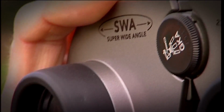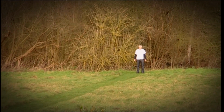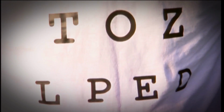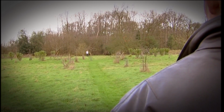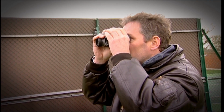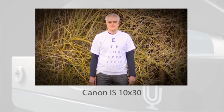Giving a wide-angle view appeared to compromise the magnification of the Bressers, so Chris and I decided to set up a binocular vision test. I ran to the other end of the field, and then Chris tried to read as far down the optician's chart printed on my T-shirt as he could, using both the wide-angle Bressers and the image-stabilising Canons. The first set of glasses I'm going to use are the Canon. These are 10 times magnification with the stabilisers. Using these now, I would have no problem reading the lines.